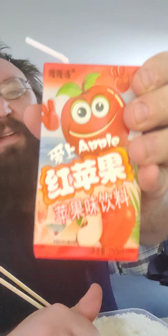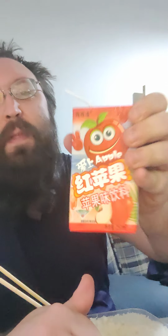And then I've got two drinks today. The first one I'm drinking is just called Hong Pingguo, which is just red apple. Pingguo is apple and Hong is red. A lot of restaurants give out juice boxes. Actually, I didn't buy this. This just came for free when you order the dish. They just send you the drink with it. It's not anything fancy. It's basically kids' apple juice. Super sugary water with a hint of apple flavor. It's not great, but it comes for free with the meal, so I just drink it anyway. I don't want to let it go to waste.